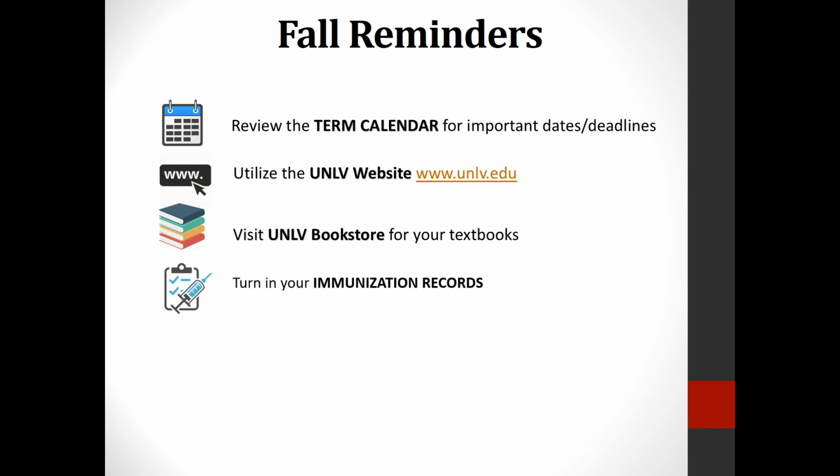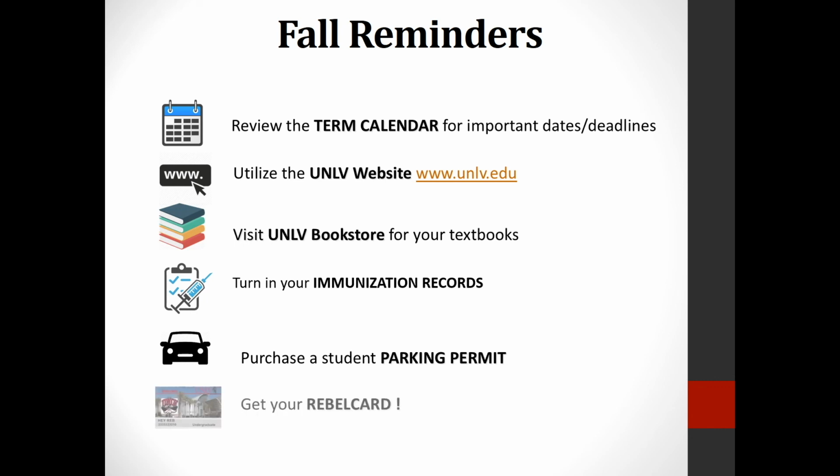Turn in your immunization records at your earliest convenience. Failure to do so may inhibit future enrollment. If you drive to UNLV, consider getting a student parking permit. Off-campus parking is not always available and can potentially be dangerous late at night. With a student parking permit, you have the added safety of an escort to your car on UNLV grounds if you wish. It also is nice during the hot days to have an option of covered parking in the garages. Finally, get your Rebel card. You will need this ID for everything from checking out publications from the library to gym access to making copies.